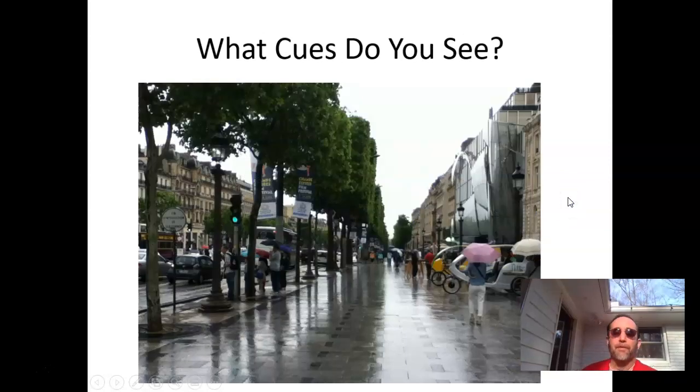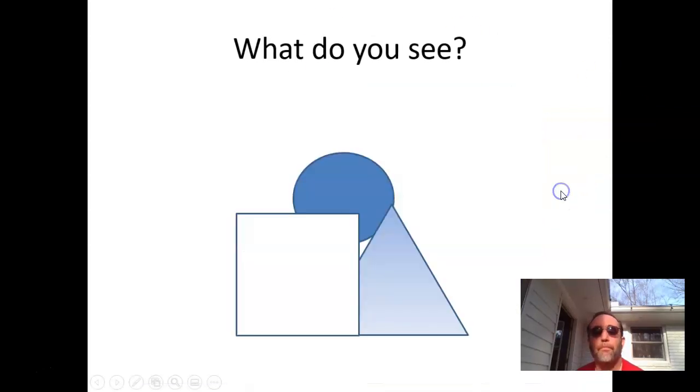And the same here. This is a very wet street in Paris. Think about what cues you see here. And this one, you should see the square in front of the triangle, in front of the circle. It's occlusion and height.